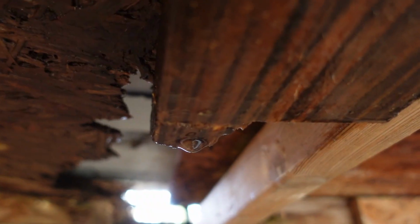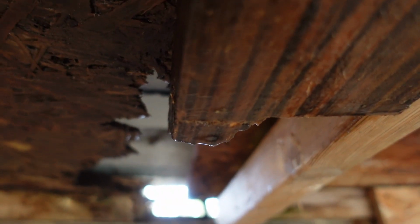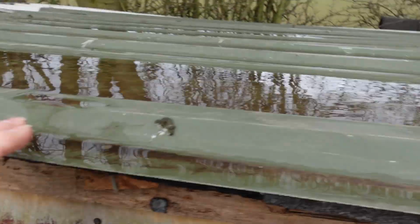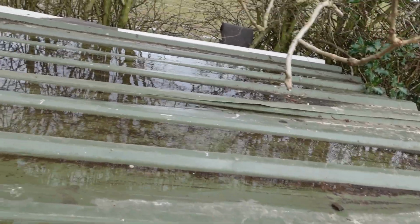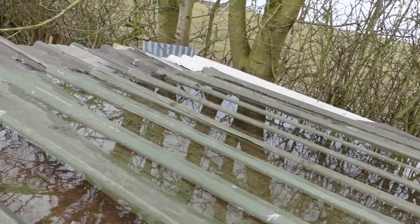Came back a couple of weeks later, had a look inside. There's water dripping off the beams. Something had gone wrong somewhere. Quick trip up the ladder, assess the situation. There's standing water there. I've made a mistake.